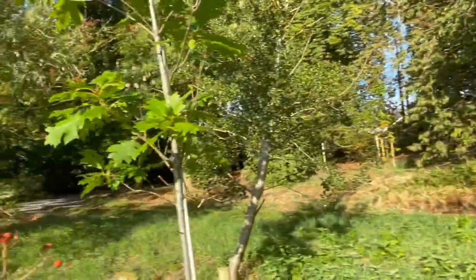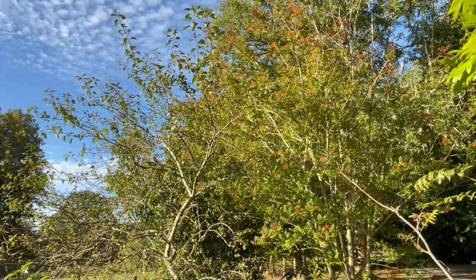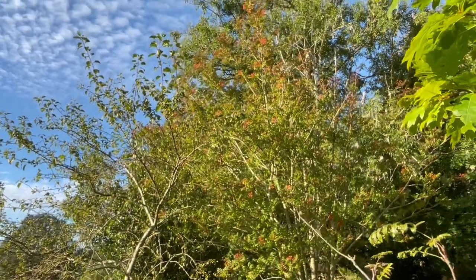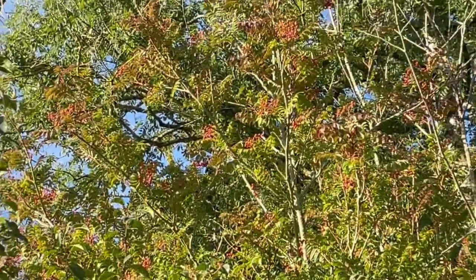It's not feeling very well. A lot of the crab apples this year, see, this crab apple isn't feeling very well either. It's bizarre. Some years they have really good years and other years they don't. That rowan, though, is feeling great. It has a good crop of berries on it.